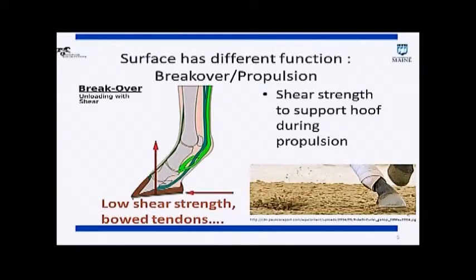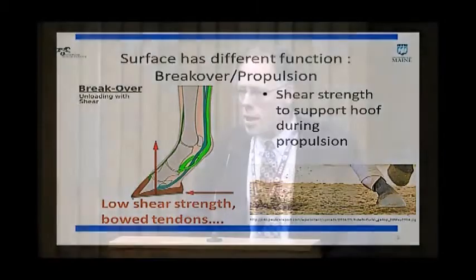Again, simple interpretation of injuries, low shear strength, you get bowed tendons. All right, so what this really means is, if we think about this, it doesn't matter whether it's a fracture, a chip, or a bowed tendon, it's still career ending for the horse and represents a risk to the rider. So at that point, we can't just make it harder or make it softer. We've got to make it, well, just right.